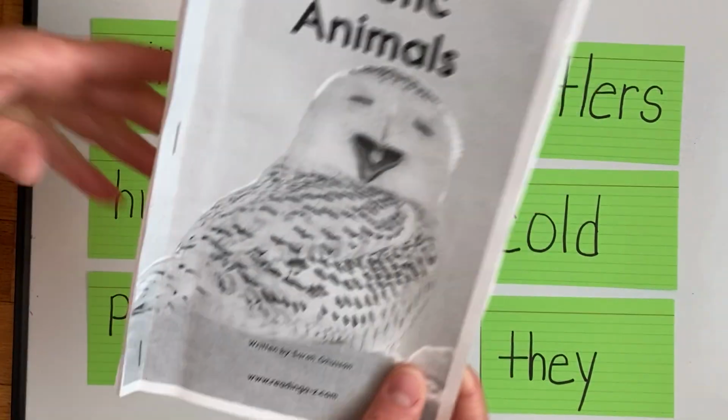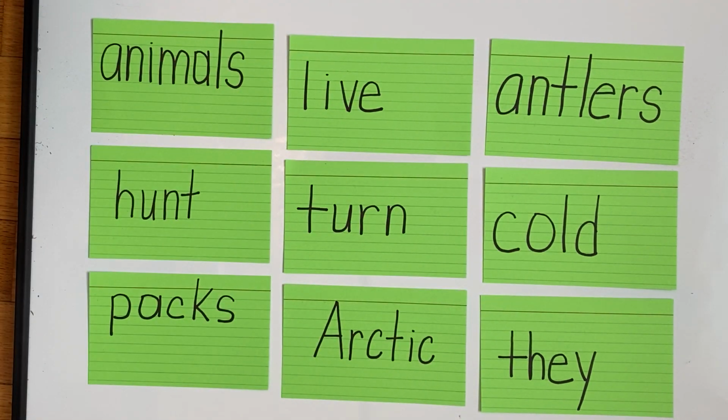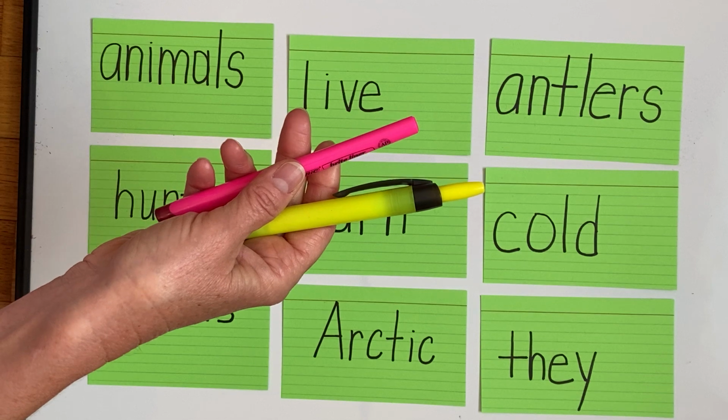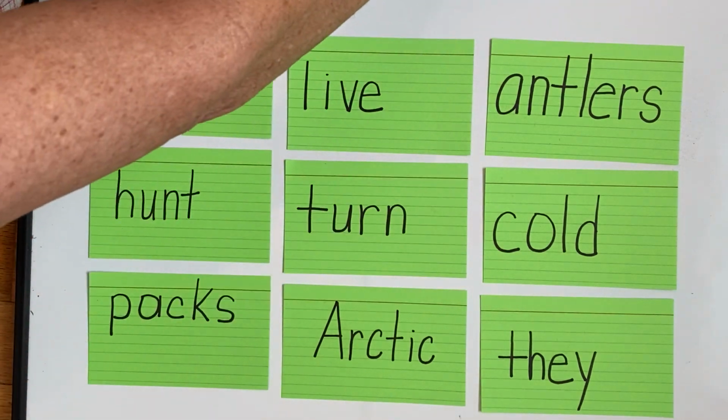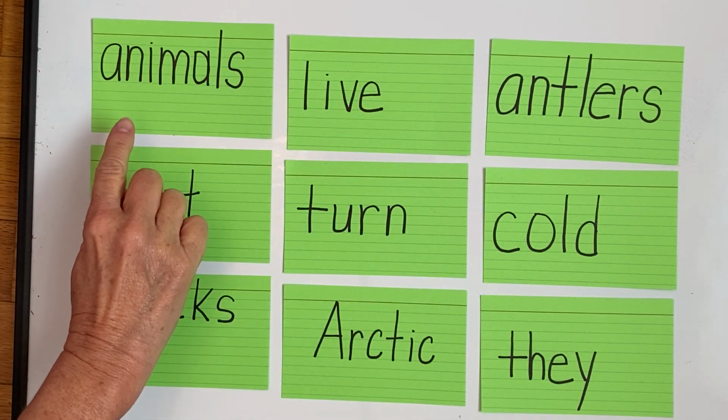You'll also need your book, so go ahead and get that out. And you will need two different highlighters again. So we're going to put those aside, but we'll have them ready. But what I want to do is review our vocabulary together. So let's read them together, and then I'm going to have you practice them on your own. I'm going to start with the word animals and move straight across. Here we go.